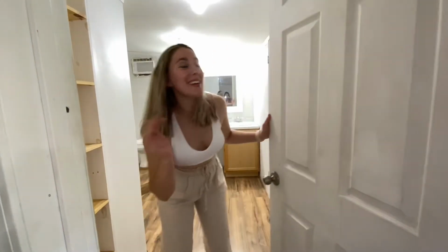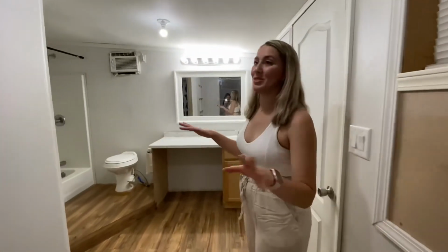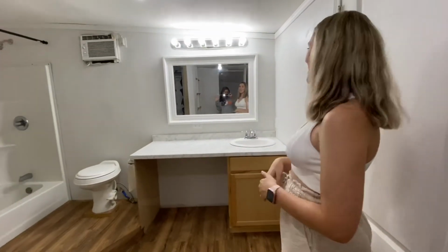And here is the bathroom. Hold, please. Okay, now you guys can come in. I've been cleaning all day, so I had just a few things out and I want it to be perfect.